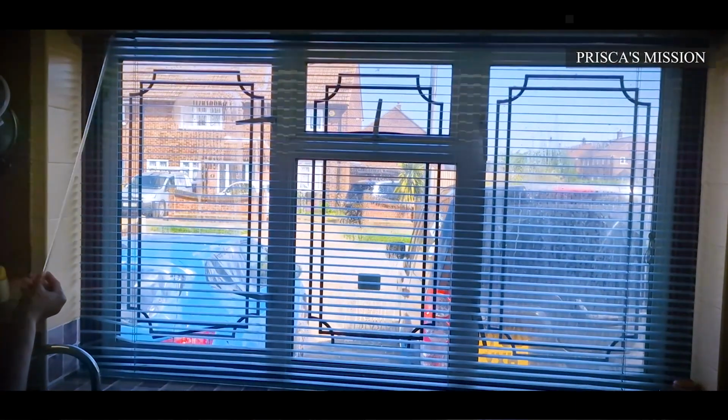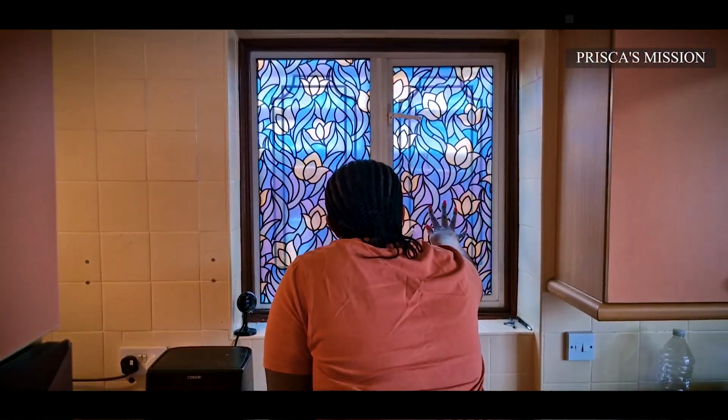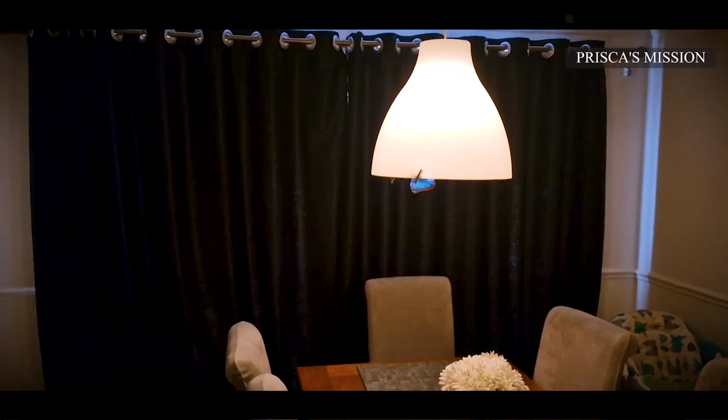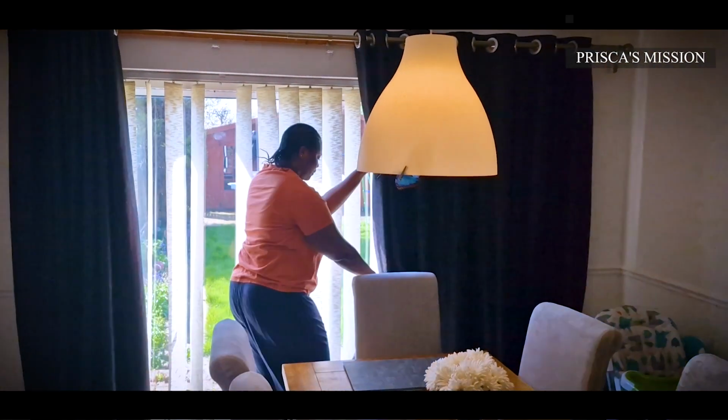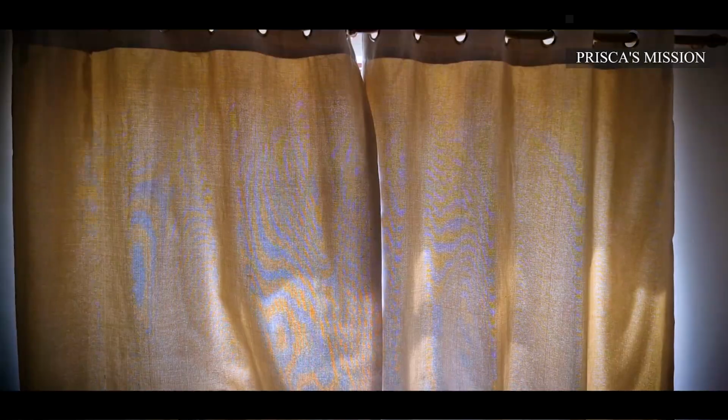Recommendation number 2, make sure that in the mornings, you open your curtains, you open your windows, you open your doors, just so that air can circulate around the house. Whenever a house is all closed up and people cook and people come in and breathe in and out, the air seems to be congested and it doesn't smell nice sometimes.